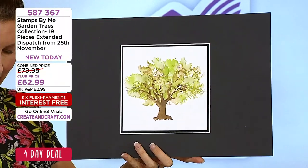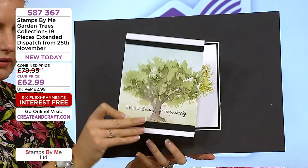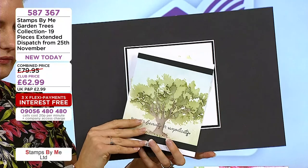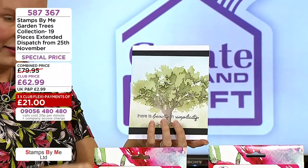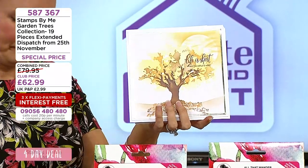You would never know. It doesn't look like a stencil either. Sometimes when you use stencils, you can tell that you used a stencil. You cannot tell a thing looking at that. It looks like you've been to art school and have been an artist for donkey's years.